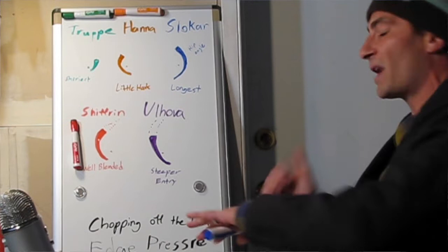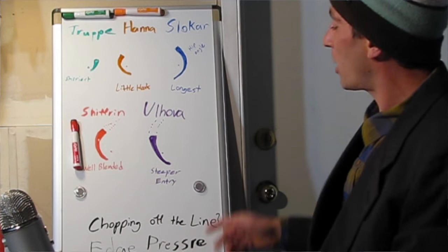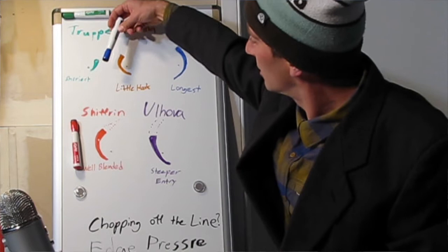So Hannah was able to fly down the course, making these early edge carves with a little hook, but they're really tight edge pressures. And this is probably what Ted talks about when you're talking about chopping off the line. Hannah's running this super aggressive, ultra tight line with this little hook and is super fast with it. Not as tight of a line as Truppe. However, Truppe doesn't start the turn with a carved ski. She comes in and she's directed already that way with the skis before she pressures.